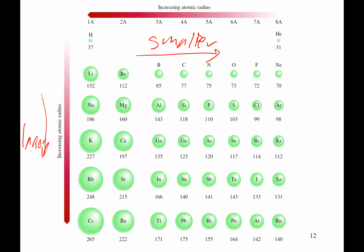But how do you go to the next row and have neon with a smaller shell than sodium? Because sodium has a bigger shell. Going down to the next row, you're going out. Remember, this is n equals 1, n equals 2, n equals 3. It's like layers of the onion. As you make the onion bigger, what's going to happen? There's going to be more electrons that go around it.